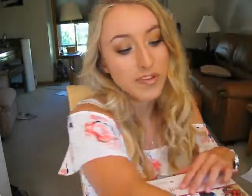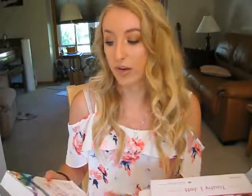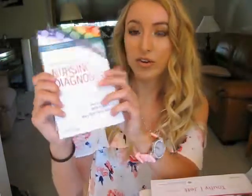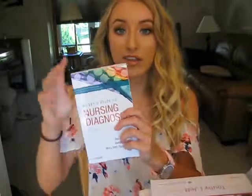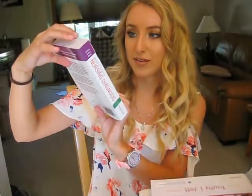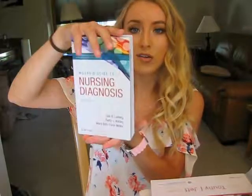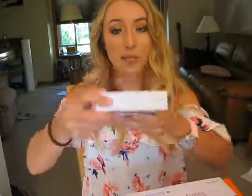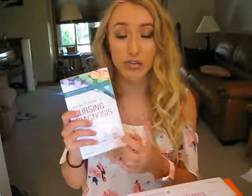Another book I want to show you is something I got last semester for my nursing concepts class, but I think will be very helpful throughout my nursing career and student career. So this is the Mosby's Guide to Nursing Diagnosis. And this is a perfect size, I think. I think it's called the pocket size. So it's a pretty small size, so this would be perfect to add to your clinical bag because it is so small compared to bigger books. It is pretty thick, but that's also because it's small, but it's still pretty travel friendly.